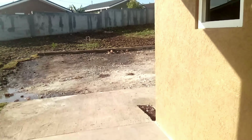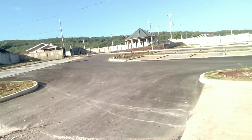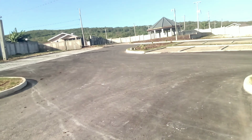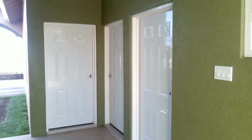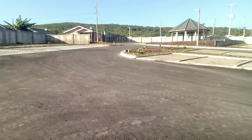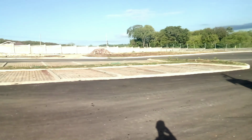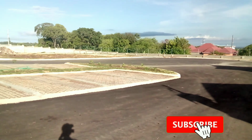So this is a quick tour of the recreation center, our community center. So this is a brand new building. It hasn't opened to the public as yet, to the community as yet, because this is a new phase of the new housing development. I don't know if this is the third phase or the fourth phase. I don't know much, but all I know, this is a new one.